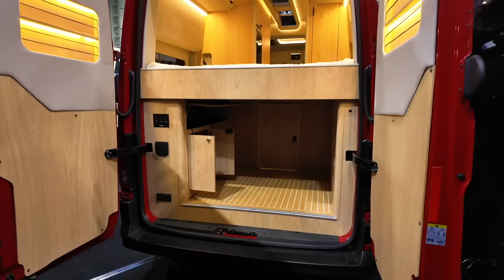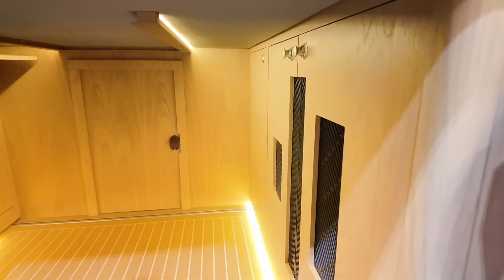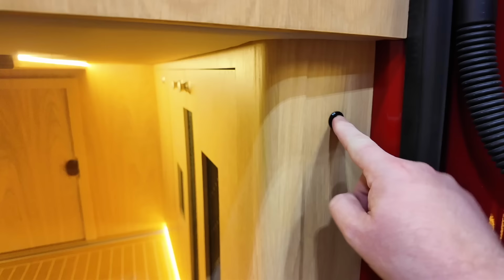Nice big garage space as well. Just the woodwork and everything is just absolutely stunning. Oh, I'm liking even the little button for the lighting. Right, scrap the idea of building a van. Should we just go to Cactus and get them to finish ours off?